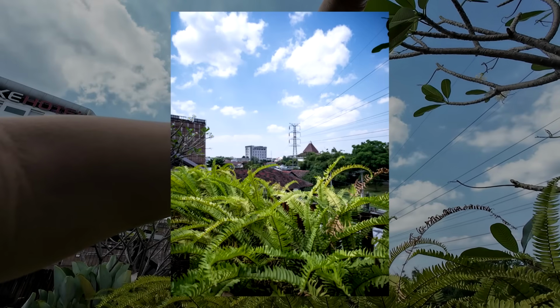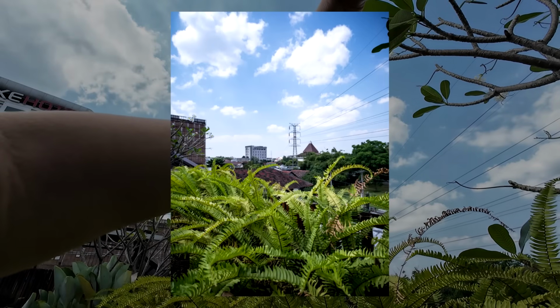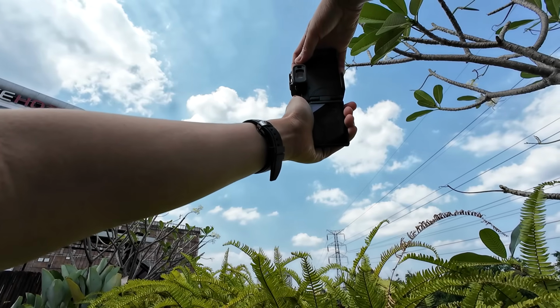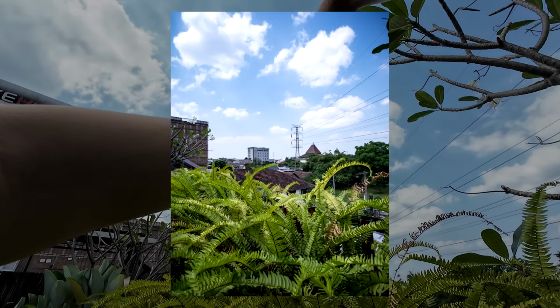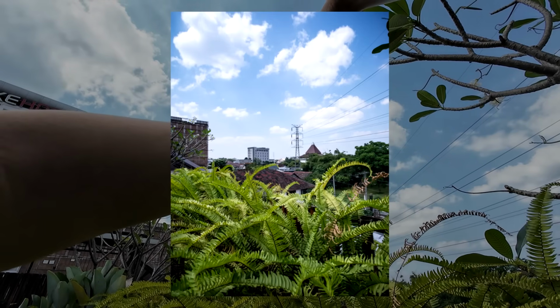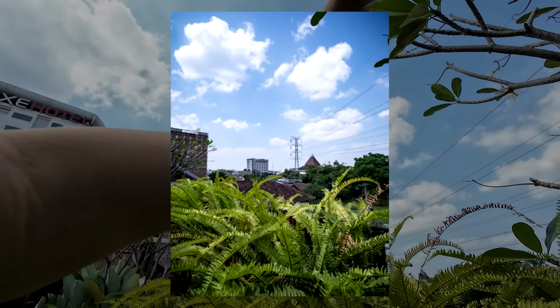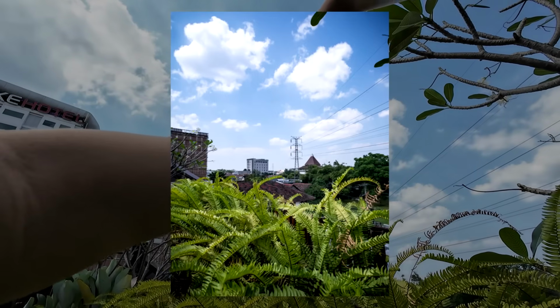Maybe I want to switch lens to something tighter later on so that we can focus on the building and maybe the power line. Something like this, very simple. Beautiful blue sky, it's a little bit cloudy, but not too cloudy. Looks interesting. Yep, love it.